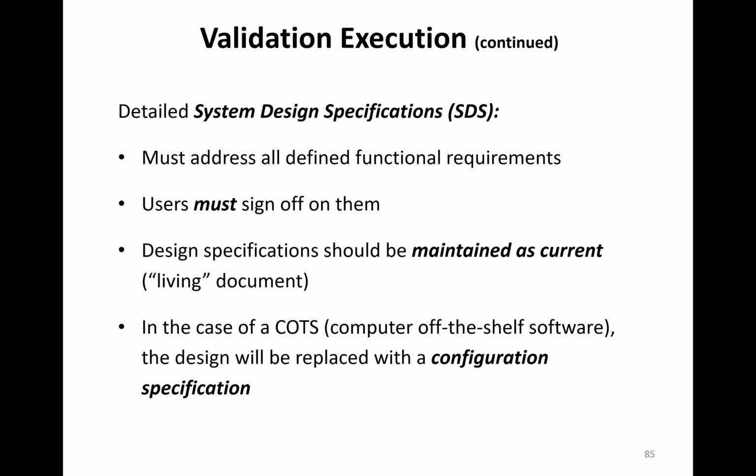Now, it was a belief for years that users had to sign off on these documents, but that's not true. It says it in the slide. The slide has an error in it. Users don't have to sign off on them.